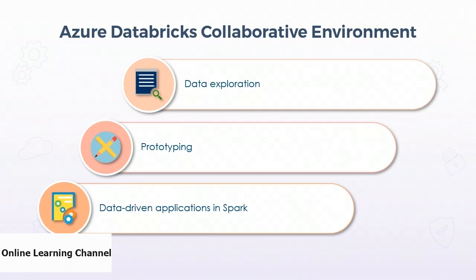We can document that process in notebooks. We can visualize the data in a few clicks and use our familiar tools like Matplotlib. We can use these interactive dashboards to create dynamic reports, and we can use Spark and interact with the data simultaneously.